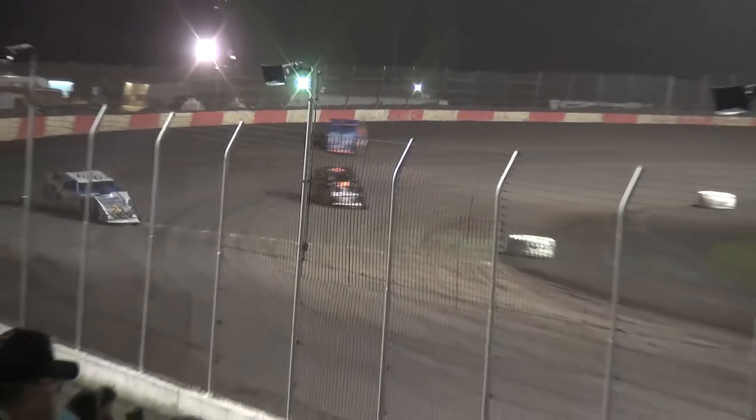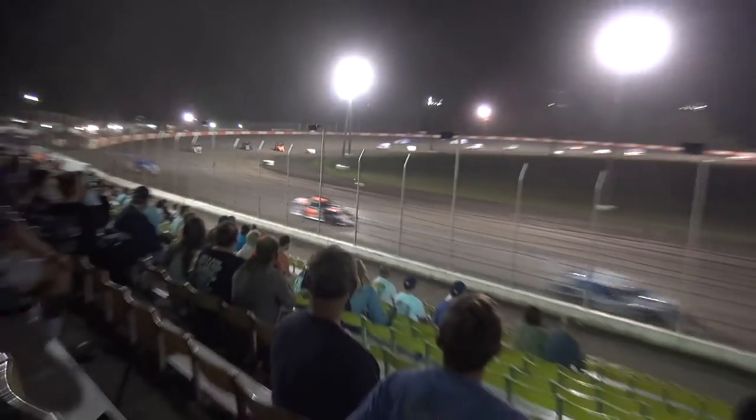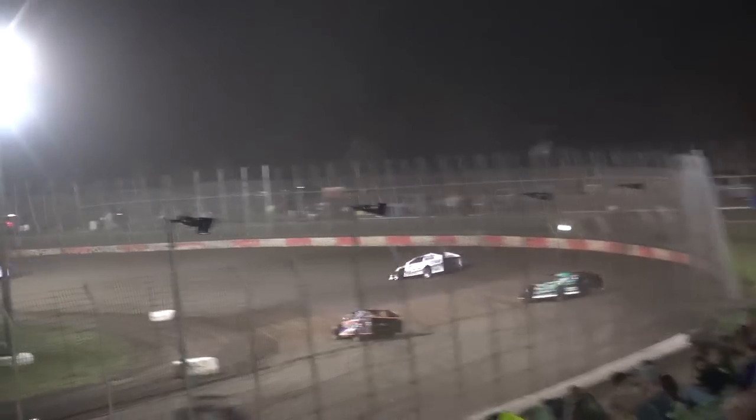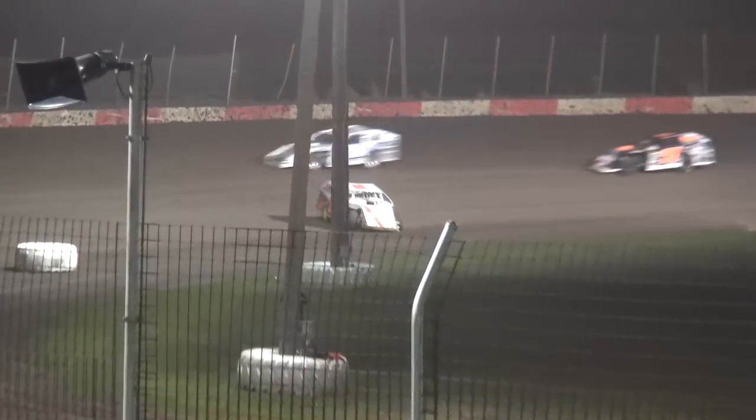That's the 1M of Brian Murphy, the 04, Chad Walker, Dustin Christ in the 222. Your leaders come across. Luke Neiman on lap number 4 now. Early in the race, Tim Powell dives down to the low side. Problem up here in turn number 3 and 4. The 32 as Shelby Manthe goes around. Shelby Manthe in the 32.